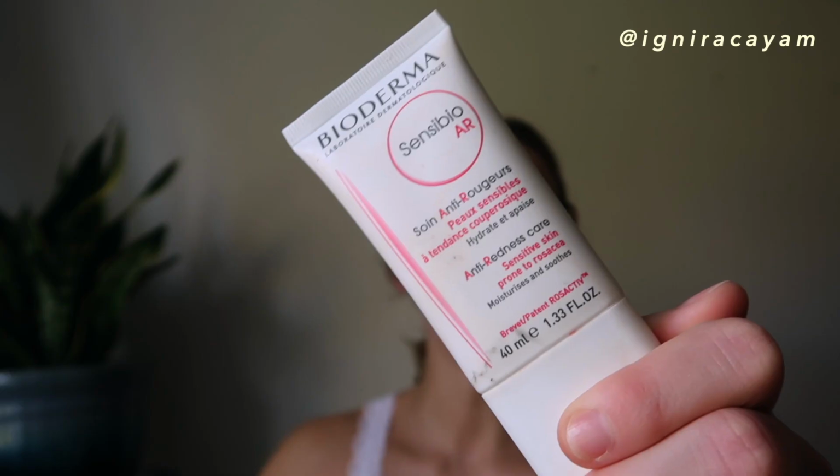So I'm gonna first be starting out using the Bioderma Anti-Redness Care. Next, I will be using what I have left of my Glossier Future Dew serum. So I take about 2 pumps.